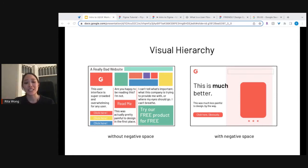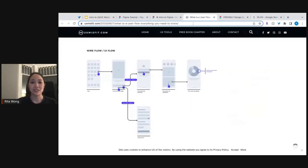Don't be afraid to use white space. White space can give breathing room and help users focus on what the most important action is. A lot of people make the mistake of trying to fit too much stuff onto a page because they want to put all the information there. But what UI is really about is creating a flow so that you guide them to where they need to go. So I'm just going to jump into this example of what a user flow looks like.